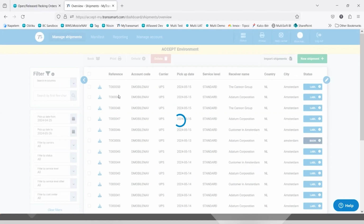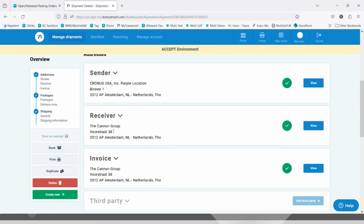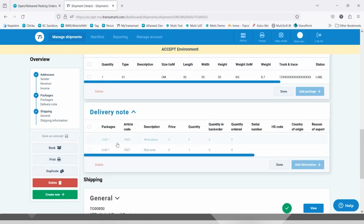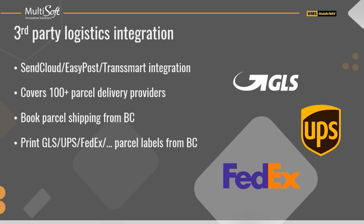the TO0049 and 50, and if I go to the details of this, then you can see who is the sender, who is the receiver, how many packages are there, and what are the delivery lines. So we can see the lines what we have just packed, and this Transmart portal is basically the connection between the UPS or FedEx or whatever kind of third-party logistics companies.